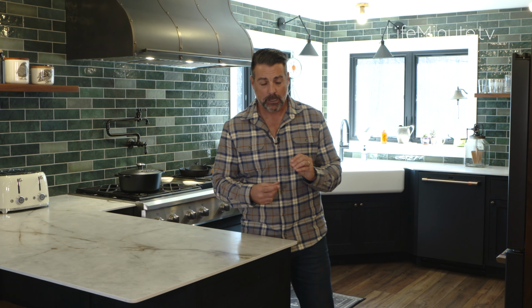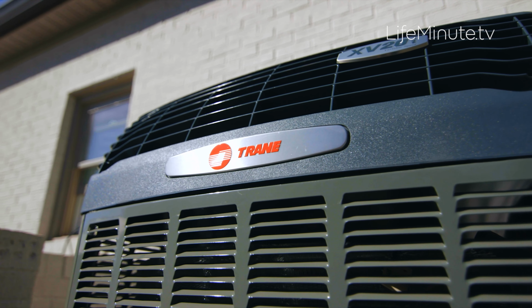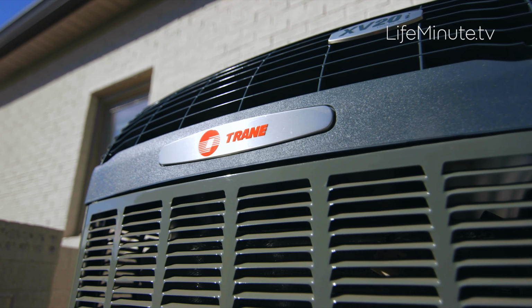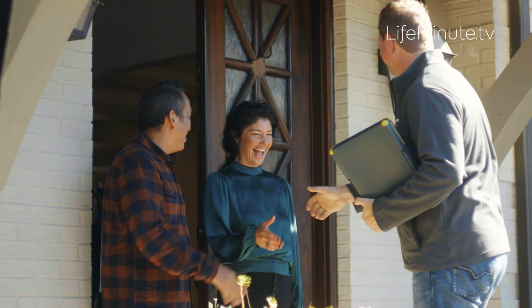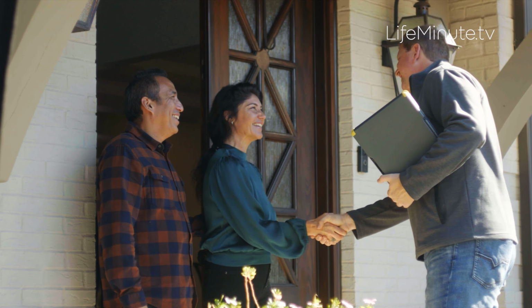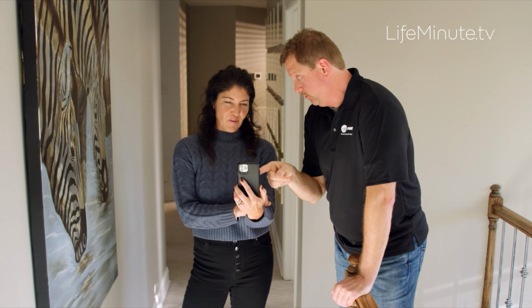Now, if you are in the market for a new system, I highly recommend checking out variable speed heat pumps. I installed one at my house here in the Catskills a few years ago. I went with a Trane unit and I am really pleased with what I've been seeing. So number one, indoor comfort level, the quality of the heat, absolutely love, fantastic. Number two, which I'm really happy about, I've noticed a significant drop in my utility usage.